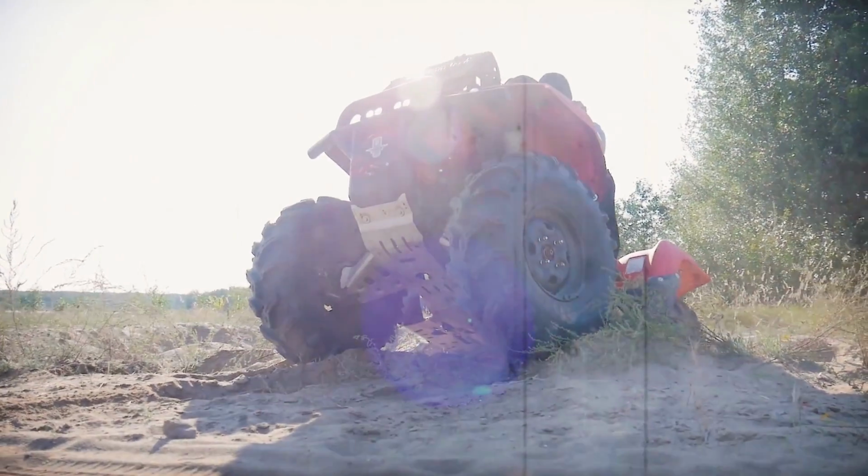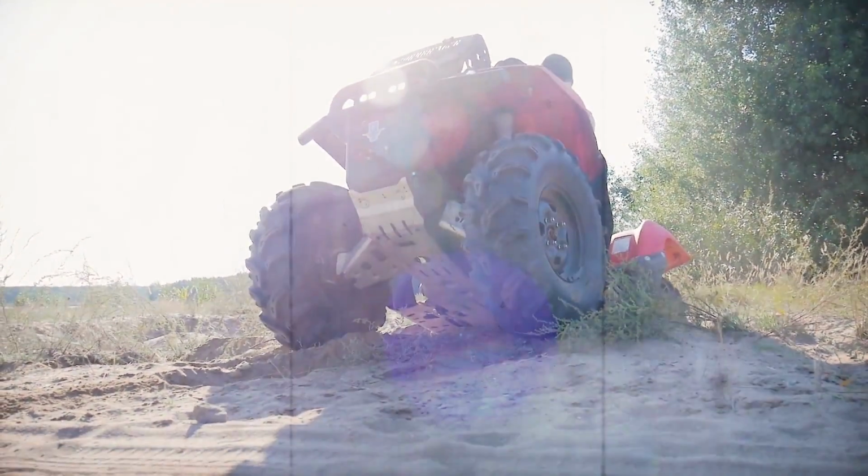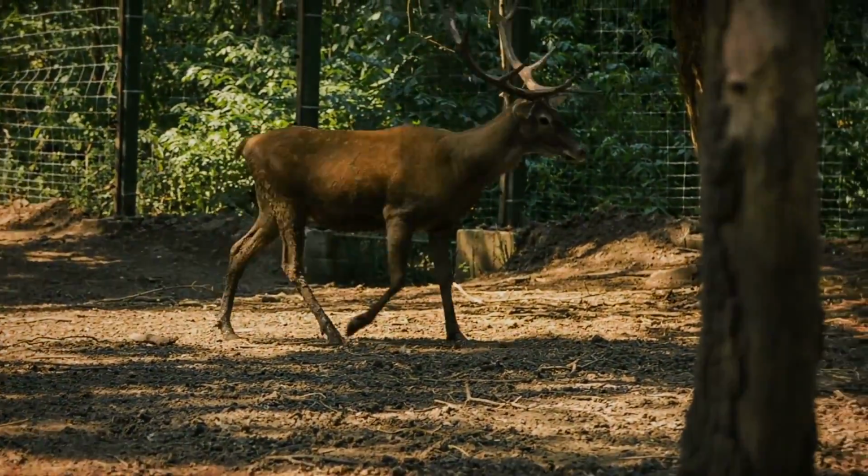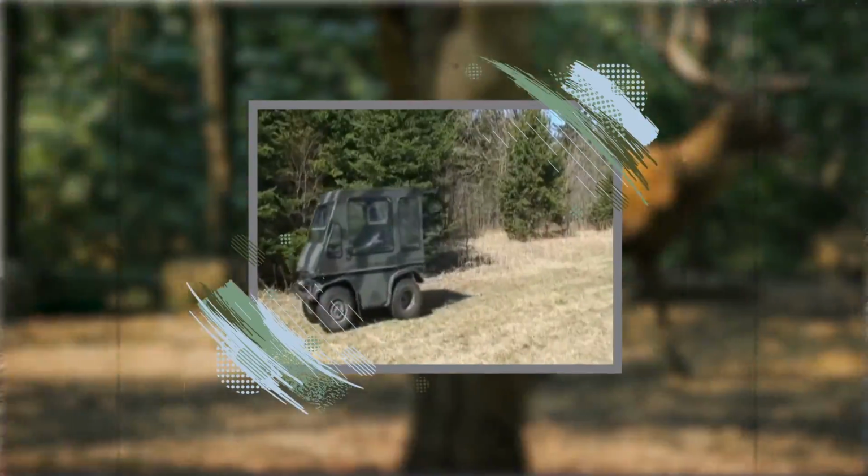All he has to do is drive to his destination and relax in the comfort of his propane-fueled heating system and hope that a deer or some other game walks into his field of vision. At least he's got his son to help.